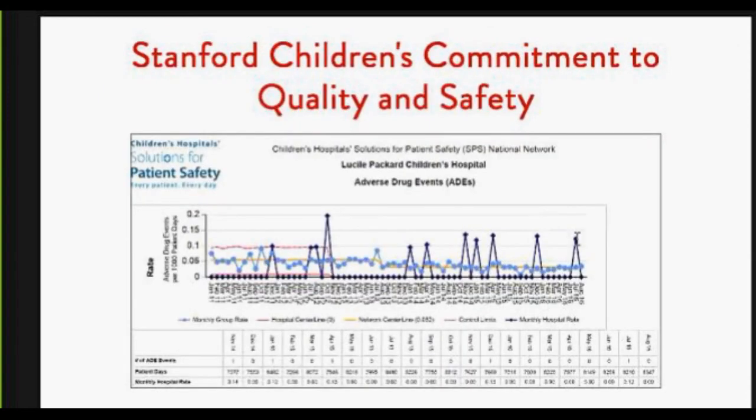But if you take a look at our overall graph, which is provided by the Solutions for Patient Safety, a national collaborative of children's hospitals, and if you look at our incident reporting, which is the red solid line, very low to the bottom, our medication errors, again, according to incident reporting, have continued to be incredibly low compared to the rest of the collaborative. And we really attribute this to the ongoing patient safety work and the ongoing collaboration between all of the multiple disciplines in our hospital.